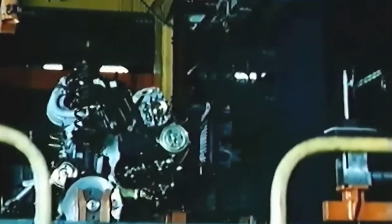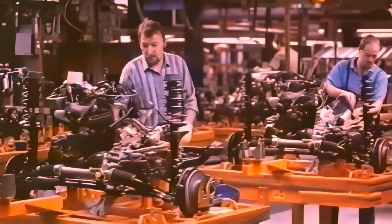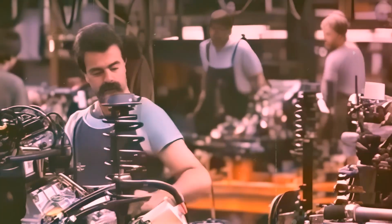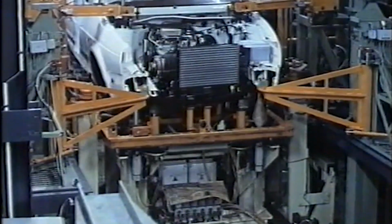In 1989, the Golf and Jetta were available with several engine options. Gasoline engines ranged from economical 1.3-liter units to more powerful 1.8-liter versions. Diesel engines were growing in popularity, particularly in Europe, with both naturally aspirated and turbocharged options available. Each engine type required slightly different installation procedures and connections.